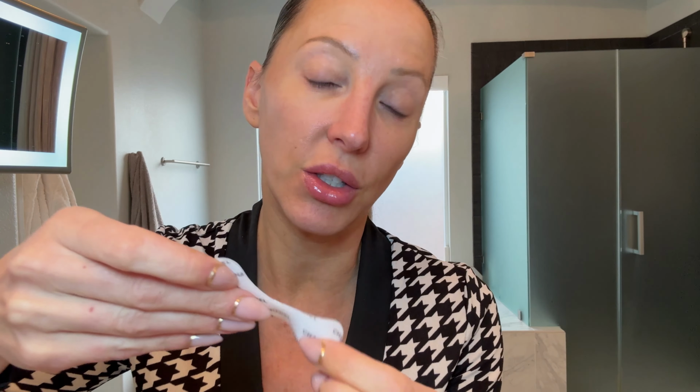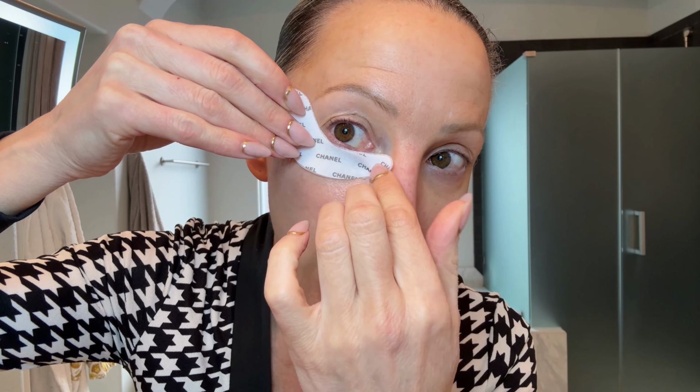You're then going to take your pretty masks, if I can find out where to open it. There's a tiny little thing there that you can rip it from. And then inside you have your little sticky patches. So obviously I'm going to use the right eye and apply it from the inner to the outer eye. I'm going to get it as close as possible.